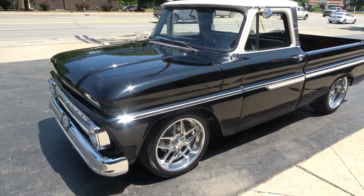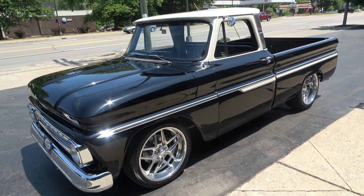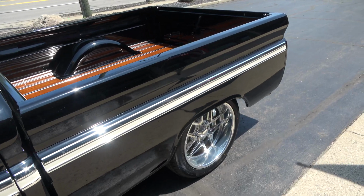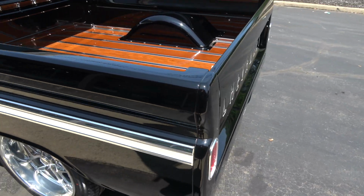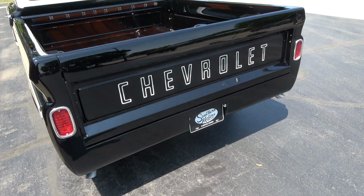Today, guys, we are going to take a look at an absolutely gorgeous 1966 Chevrolet C10 rare big back window truck. I can't say enough about this thing. This truck is absolutely stunning. My buddy Scott out of Tennessee is who found me this truck. He was just as excited for me to get it because he knew I was going to love it.